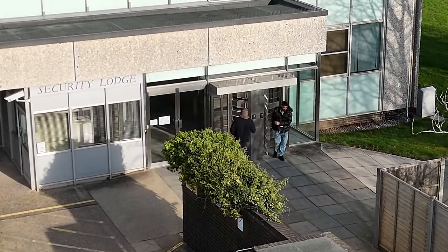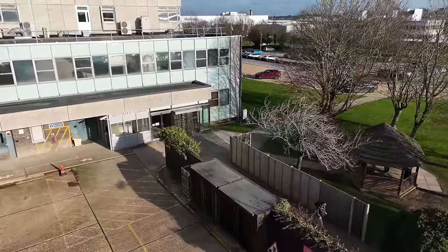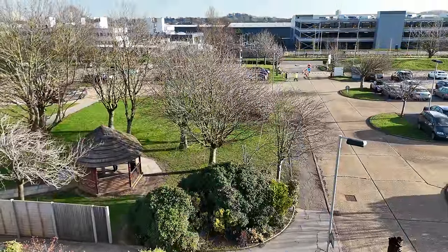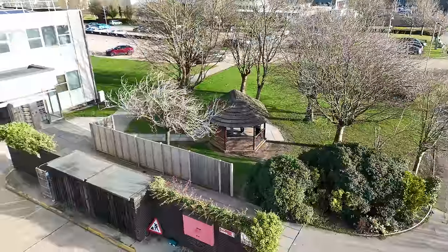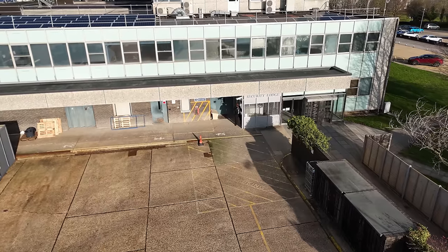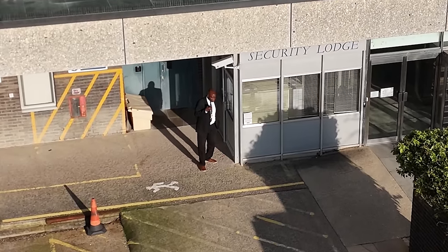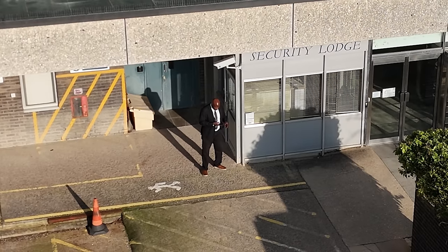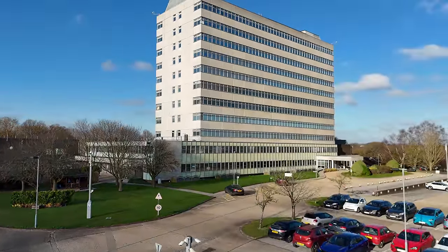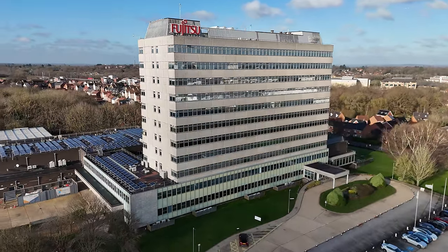And this is the security lodge where the staff entrance is located. Just directly in front of the gate where I'm standing. So that's enough drone footage, I think, of this place. Let's get the 360 degree photo for Google Maps and move on. That was the Fujitsu headquarters.